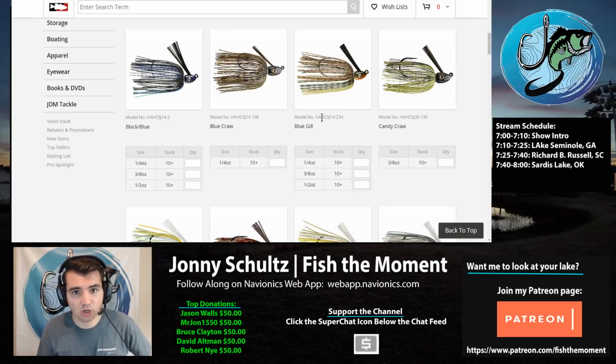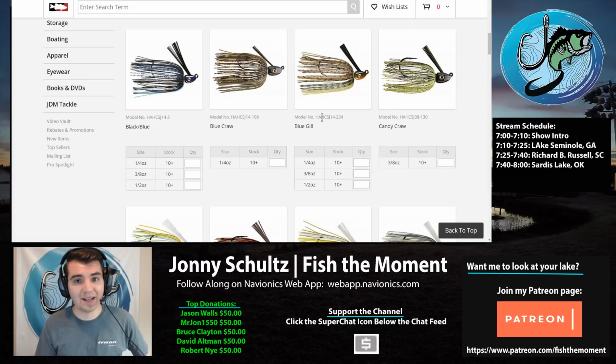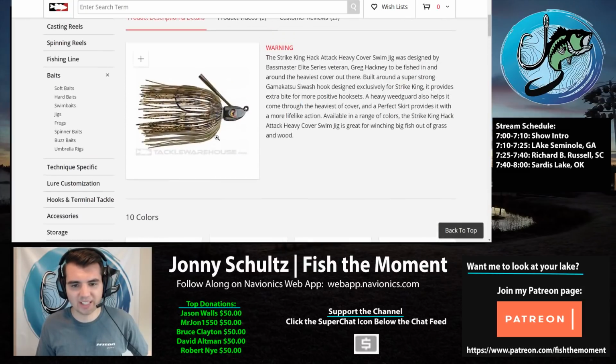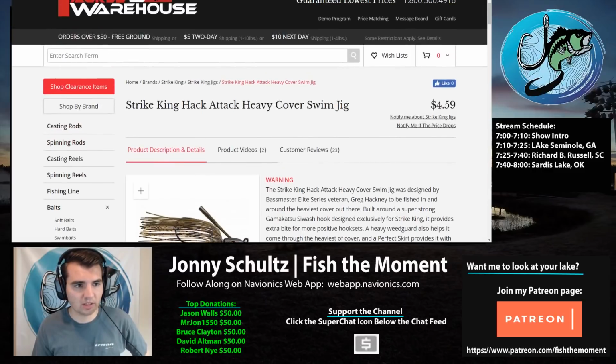Black and blue for this, green pumpkin for this, and I'll pair the football jig with a Strike King green pumpkin Rage Craw if the water temperature is above 75 degrees, because it has a lot of extra action, and they like that when the water is warm. When the water is colder, less than 75 degrees, I'll fish a Strike King Menace Grub, which is a little more subtle, again in green pumpkin. So that's pretty much my jig setup.